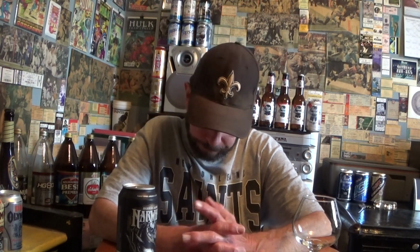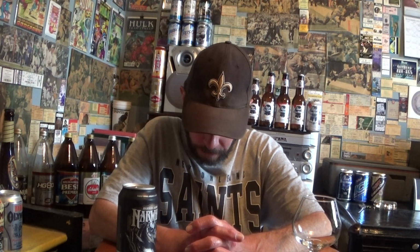Now look, they have slightly different ingredients from the regular Narwhal, so it's not just Narwhal aged in whiskey barrels for up to a year. It's almost a year. It's a slightly altered recipe of Narwhal aged in whiskey barrels, because you can compare the two and you'll see what I mean. And that one's 10%, just like I said, 11.9.